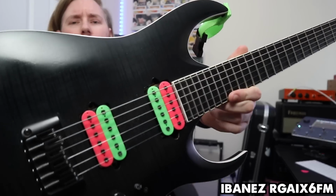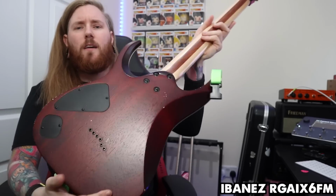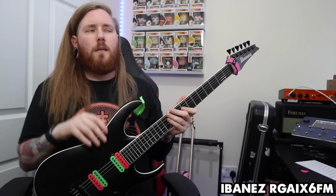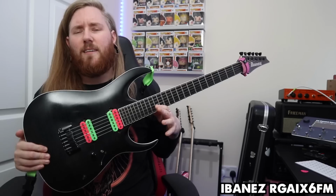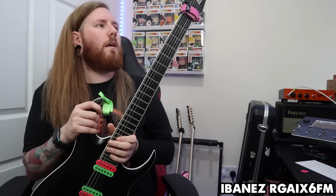So this is the Ibanez RGAIX6FM with the upgraded Gatekeeper Melon pickups and the strap locks and all that kind of stuff. It's a bit battered. I've had it now for maybe 4 or 5 years. It was the first guitar I technically bought as a YouTuber. If you've been on the channel for a while, you may have seen it a lot. It just had different pickups as well. It had the original ones and their white ones, and now I've changed them out for these ones.